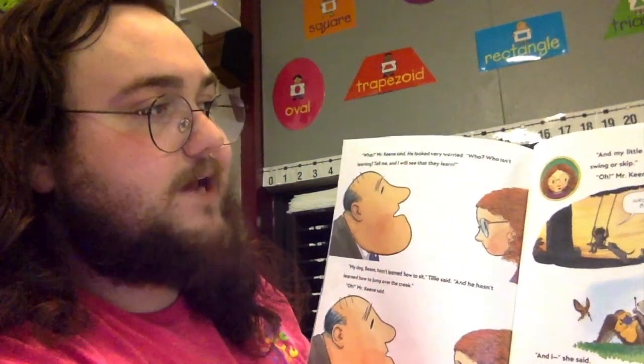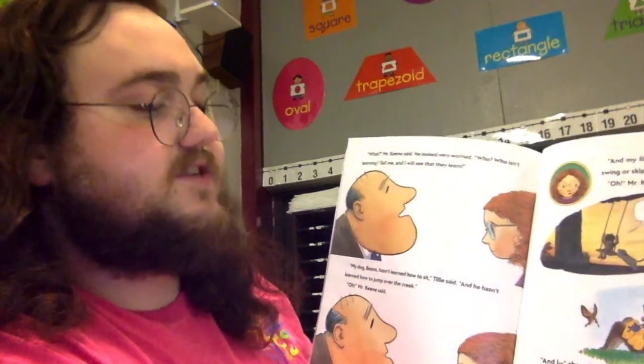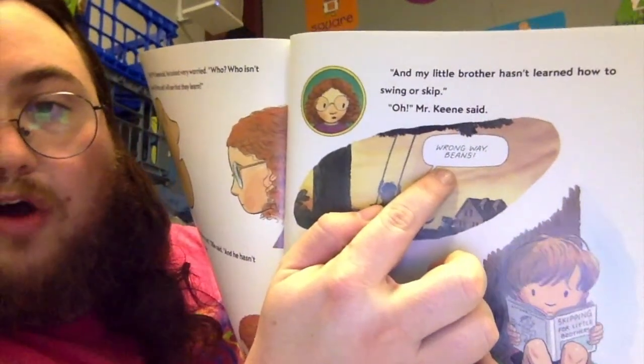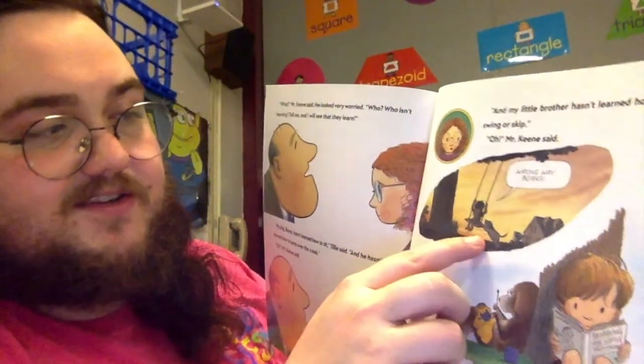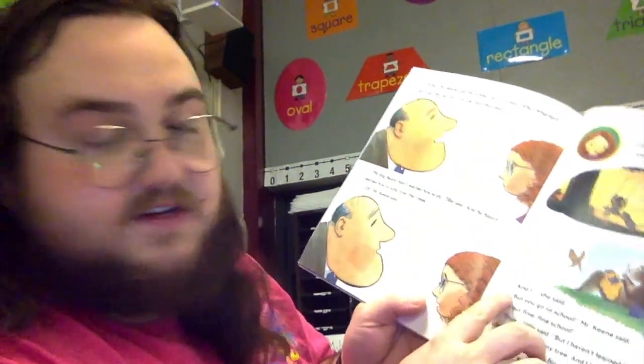"Well, my dog Beans, he hasn't learned how to sit," Tilly said. "And he hasn't learned how to jump over the creek." "Oh," Mr. Keene said. "And my little brother, he hasn't learned how to swing or skip." "Oh," Mr. Keene said. We see another speech bubble here. It says, "Wrong way, Beans." So Beans doesn't know how to push on the swing. Well, he's a dog, so maybe they could teach him, but he doesn't know how. Let's continue down here at the bottom.